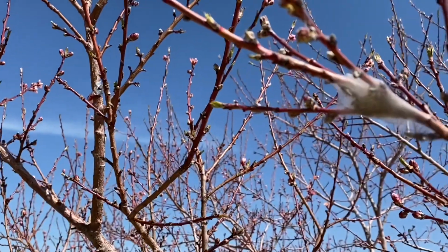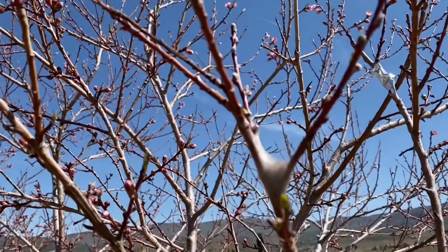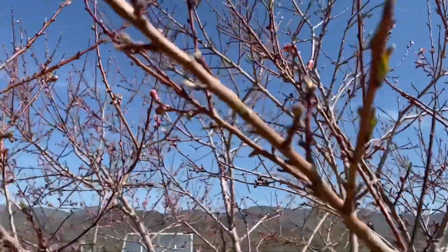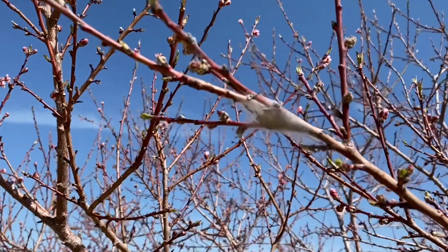So I think these are called tent worms. And there's another small one right there. So today I'm going to war against these things because I don't want to lose any part of my tree to them.